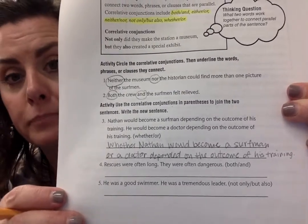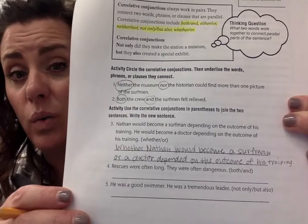So I'm going to write whether Nathan would become a surfman or a doctor. See, I've got whether and or in there. Those are my correlative conjunctions, and I've got them both in that sentence. Depended on the outcome of his training. That's still kind of long, but it sure takes out a lot of words, so we're better off still. Pause the video if you need more time for that one.